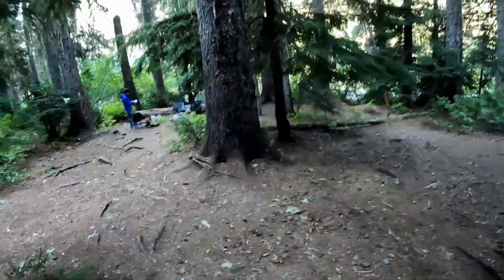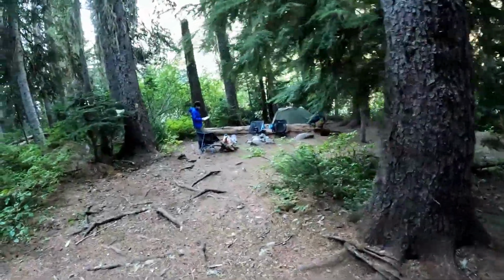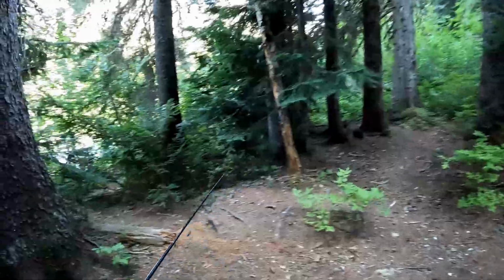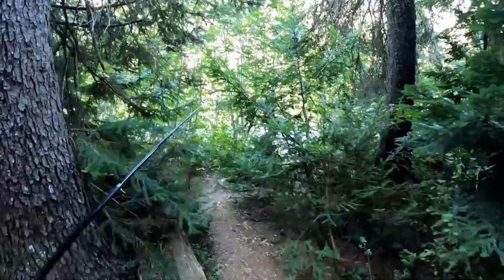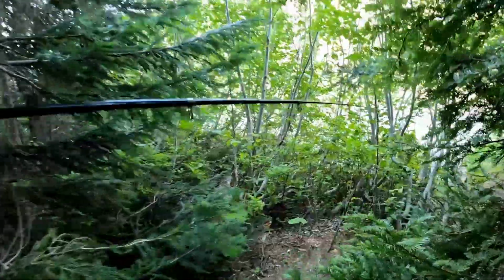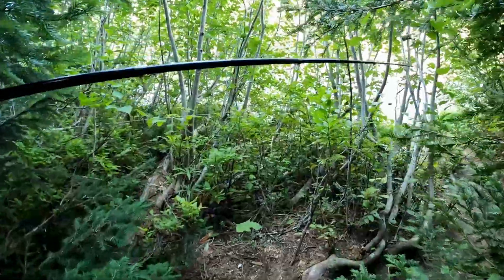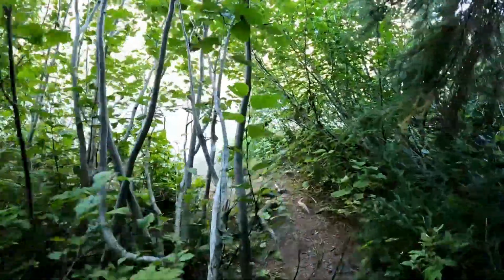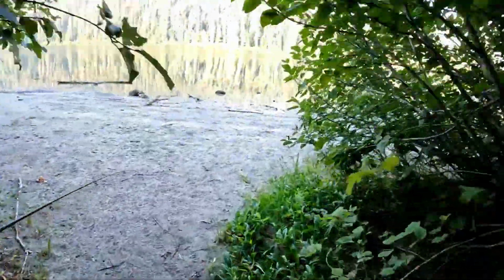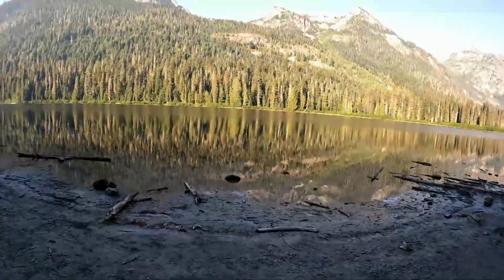All right, let's go fishing. All right, let's go. Gonna go fishing, gonna go fishing. Oh jeez. It's gonna be tricky to get through this with my fishing pole. And there is the lake.